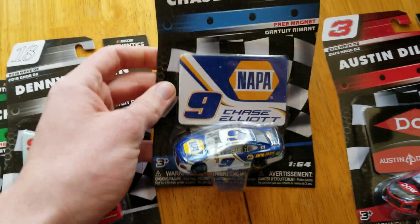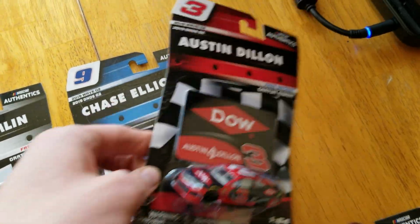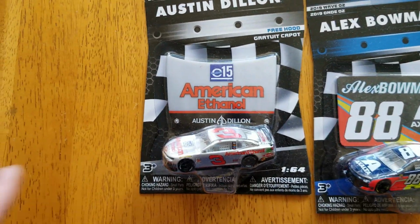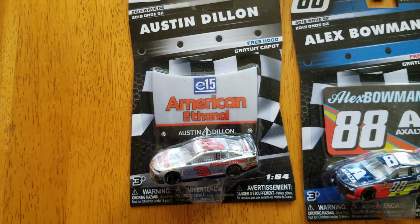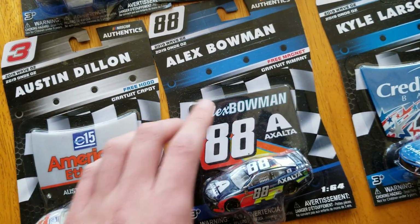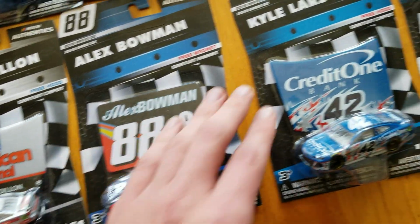We have Chase Elliott's 2019 NAPA car. We have Austin Dillon's 2019 Dow car. We have another Austin Dillon car here. This one is 2018 Darlington Throwback American Ethanol car. And it's supposed to be a throwback to the time Dale Sr. drove a silver car like this. Alex Bowman's 2019 Axalta car.